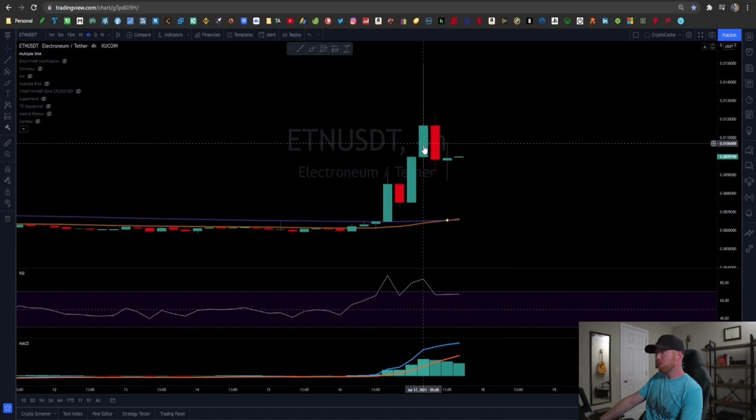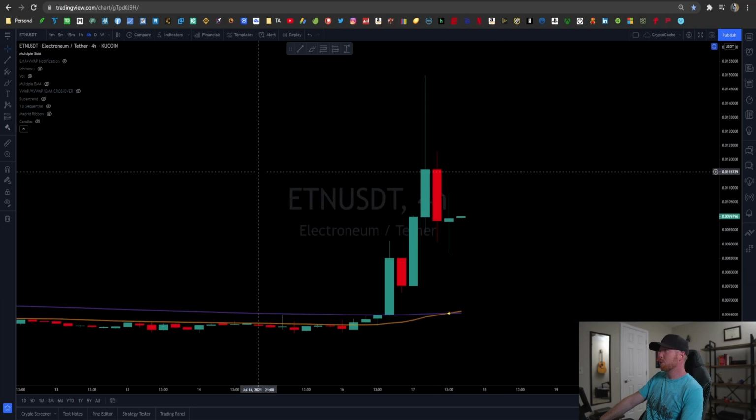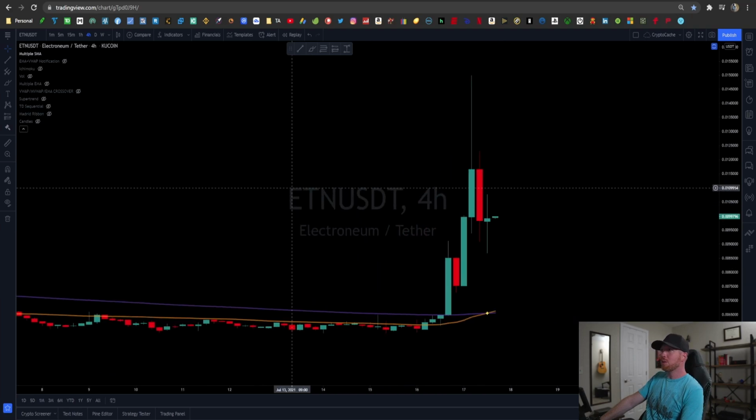It did retrace, of course, here in this last 8 hours, but there's a good chance there's still gas left in the tank based on the fact that the RSI is still under 70. Could be a pretty good option still. We'll see. So that's kind of what we're looking at for the 4-hour chart.